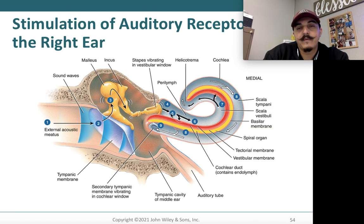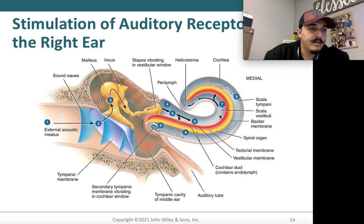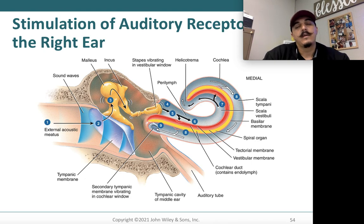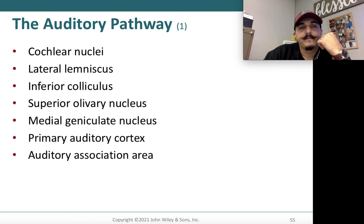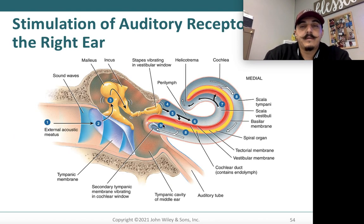It pushes the perilymph through the scala vestibuli. Then those pressure waves are transmitted from that scala vestibuli through the vestibular membrane and into the endolymph in that cochlear duct. I'm following this chart of the mechanism of hearing on page 766, so if you'd like to follow it too, it's also explained right here: the cochlear nuclei, lemniscus, inferior colliculus, superior olivary nucleus, medial geniculate nucleus, primary auditory cortex, and auditory association area to discern what's going on.